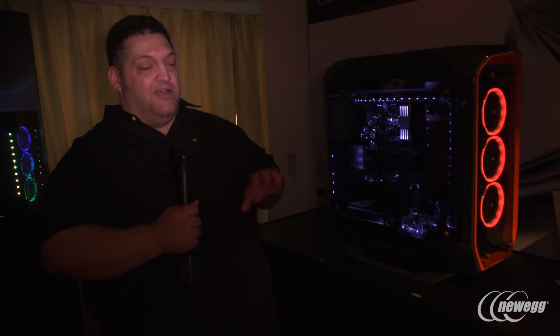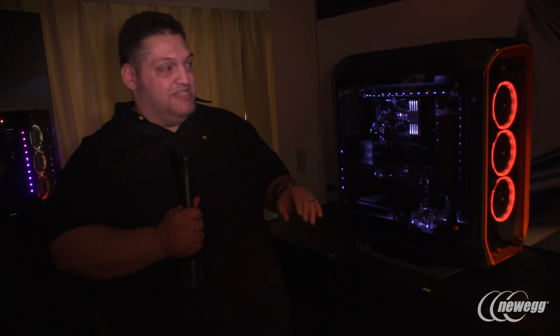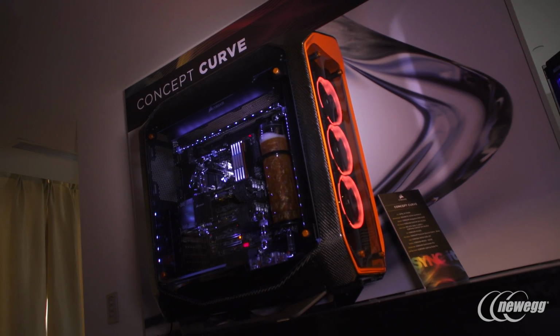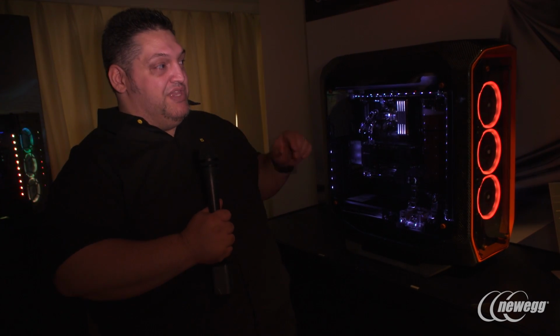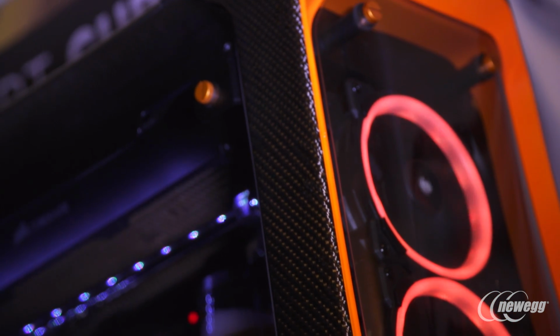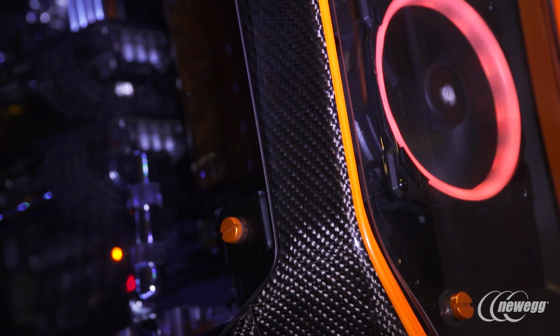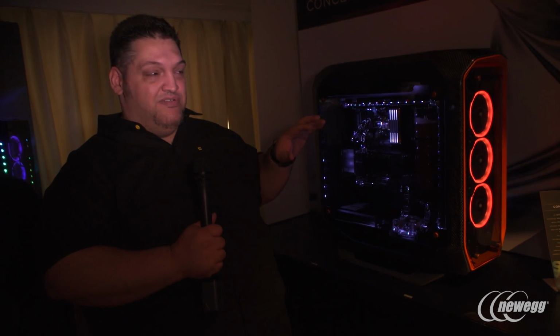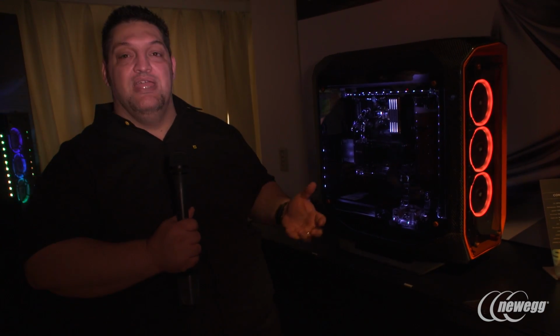All right, over here is Concept Curve. This is a really unique and sexy chassis. This is based on our kind of award-winning 780T chassis from a design perspective, but we completely renovated a lot of different things. So for example, we added a nice amount of curved glass, tempered glass on the front, side, top, everything like that. And this chassis itself is hand-laid carbon fiber in this concept. Not just a carbon fiber vinyl wrap, but legitimate carbon fiber. So this is all hand-laid stuff, really expensive stuff, done in the way that kind of high-end car concepts are done.